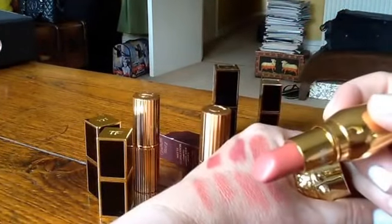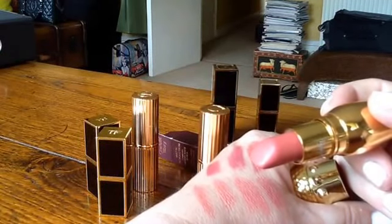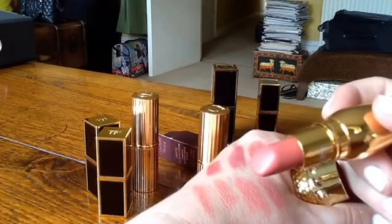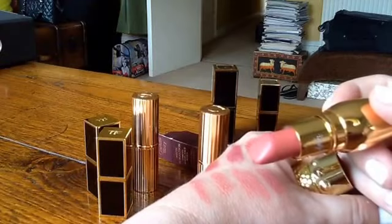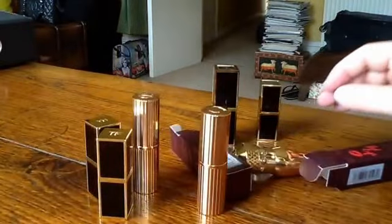I definitely prefer the Kidman's Kiss, both for the feel. It definitely feels like a superior product on the lip, on the mouth. And the longevity is slightly better. Now, they're not the same formulation. This is not a matte, so it's not a truly one-for-one comparison.